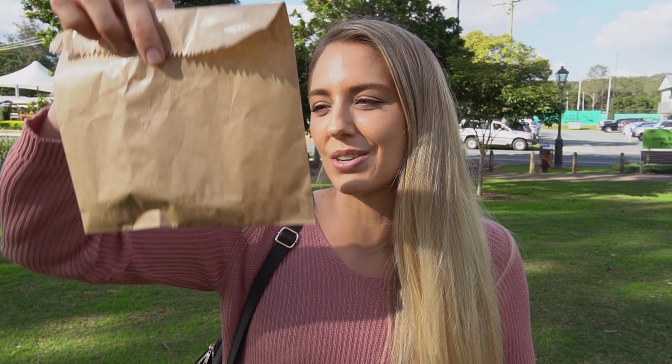I read about the health benefits of sea moss, and it has like a whole bunch of minerals in it, so that looks like a very suspicious brown baggie.